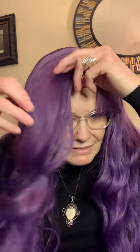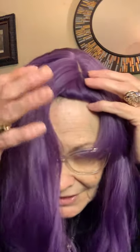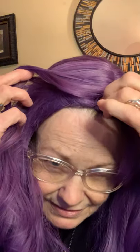And just, let's see, I don't know how to put these on, so. Oh, this one fits so much better. So much easier to put on. Do I have it right? Is this the side part? This had bangs. Oh, they're underneath it. Let me fix that. I'm using my camera as my mirror. I probably should have brought a mirror out here. There we go.